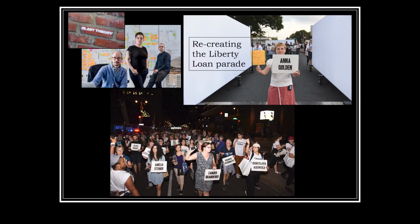The artists decided to recreate the Liberty Loan Parade, not the full 200,000 people in a 6-mile-long route, but far more limited. And it was set up and run in a very particular way. The people you see in the photograph who are participating in the parade are all carrying signs representing people who died on October 12th, 1918, the highest mortality day. And these people, in many cases, are descendants of the people that they're representing. The flip side of those placards has the death certificate of that person.